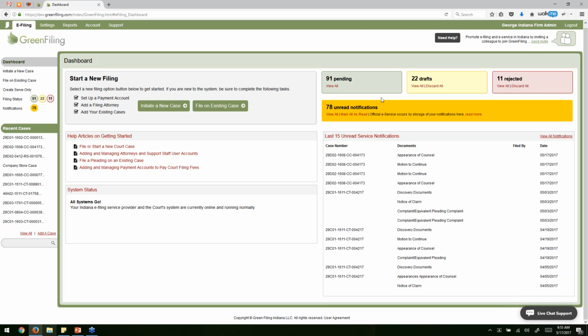Now you're going to receive those by email, but the nice thing is the court provides us a copy of those as well. And because we know that sometimes email can be unreliable, in other words, we can send email to you all day long, doesn't mean that you're going to receive the email. It could get caught up in a spam filter or something like that. So we go ahead and take a copy of your service notifications and log them on your Green Filing account.